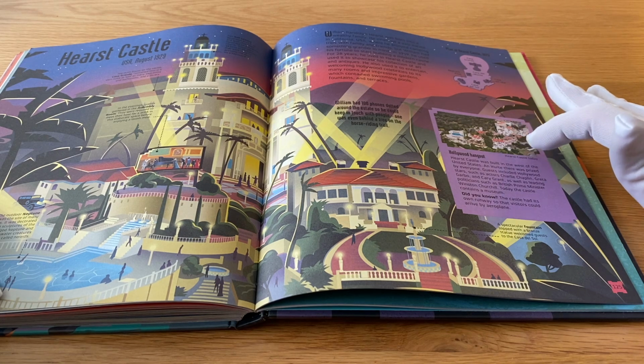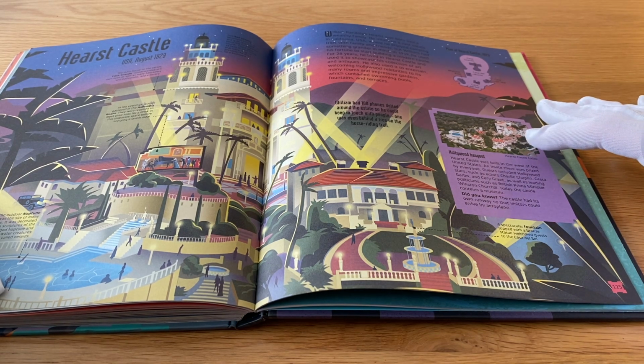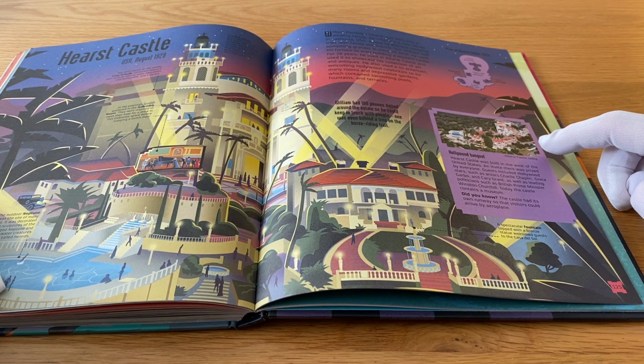An invite there was prized by everyone. Guests included Hollywood stars such as Charlie Chaplin, Greta Garbo and Cary Grant, as well as leading politicians such as British Prime Minister Winston Churchill. Today it contains a museum. It also has its own runway so people could arrive by aeroplane.